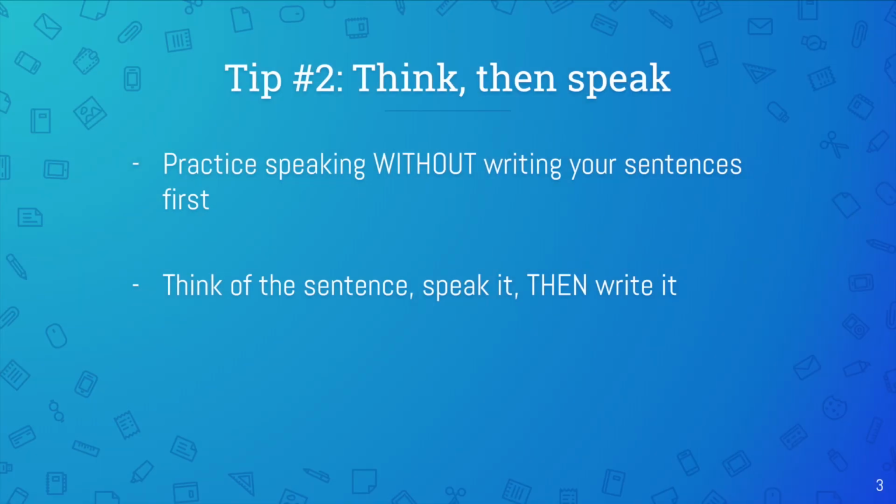My second tip is for when you are trying to practice speaking, avoid writing the sentences first. When you write your sentences and then speak them, you aren't really practicing speaking because you are just reading the words that you already wrote down. It is important to practice thinking of what you will say and then saying it. Then after you've said your idea, while using full sentences like I talked about in the first tip, you can write it down if you want to. But the first time you share that idea, you should really try to speak it.